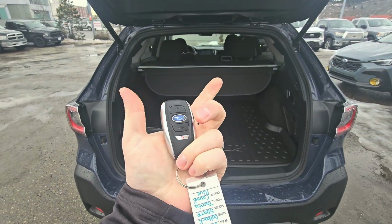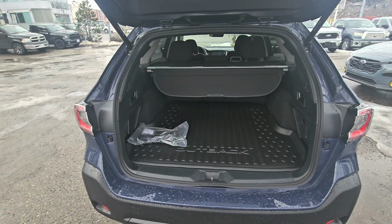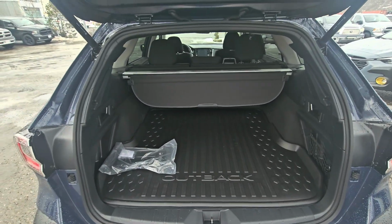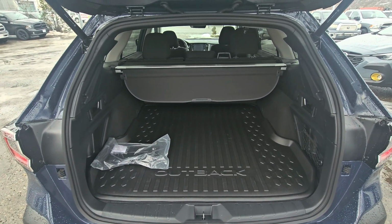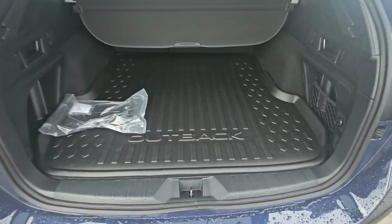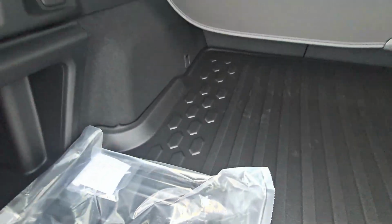This just has to be on your person. Super easy to use, it's convenient, and you don't have to block it with your hand. It could be a box, your elbow, your back, whatever, and it opens up. Great if you've got stuff in your hands and you're trying to load it. And there's a ton of room behind the second row seats in the Outback. Cargo tray, standard equipment. There's a little bit of a lip to help contain any spills.